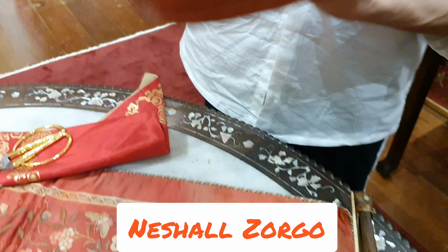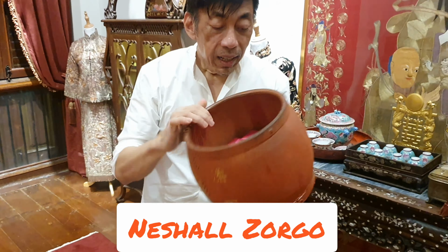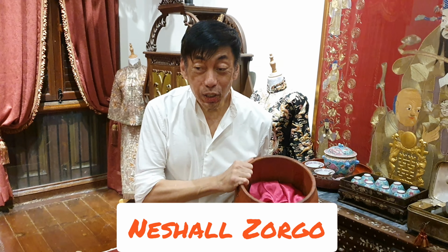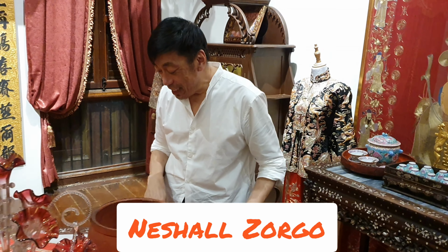And it's all going to be in this vessel. Why this vessel? I thought it was just, you know, useful to store all that stuff in, but no, it's actually the measurement for a gantang of rice. So when you go to the grocery shop, bring your own measuring vessel for the gantang of rice.